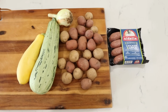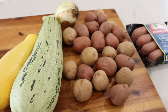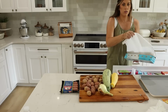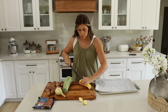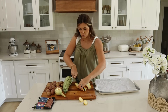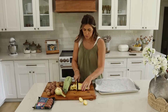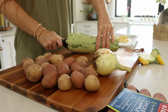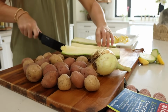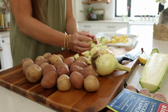Now let's get started on dinner. I love this chicken and apple sausage. It is so good and it lasts a really long time. So it's something to just have for a quick meal if you're in a pinch, and you can just use up whatever vegetables you have on hand. Like I said, I'm using some yellow squash, some striped zucchini. It tastes the same as normal zucchini, and some little potatoes and the onion from my grandma's garden.